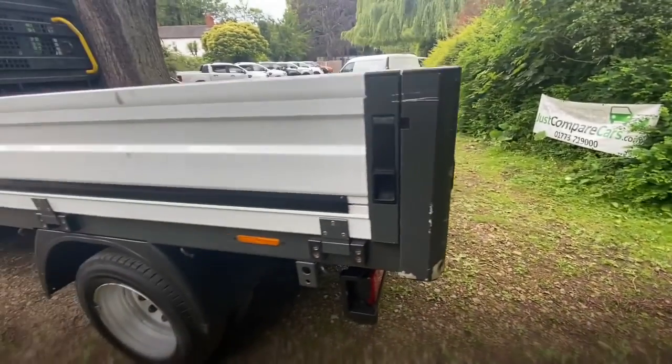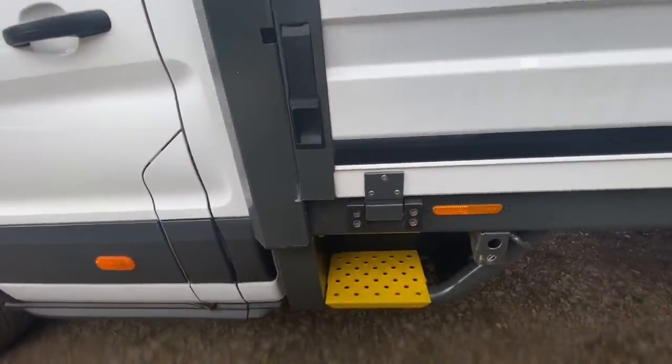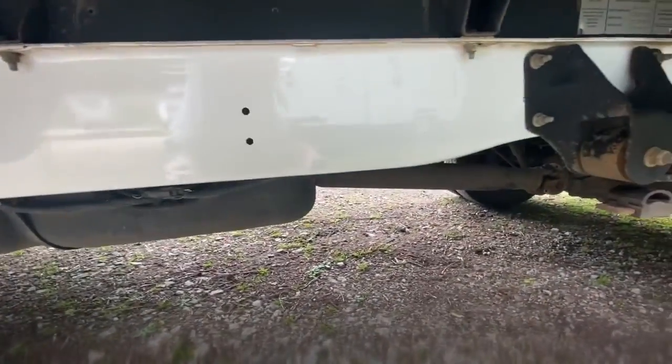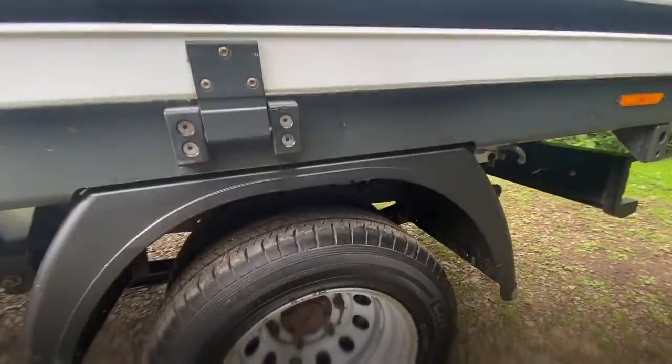Shuts nice and easy as well. I've seen sometimes if you push them, you have to really push them down to get them in. That's nice. So, wow, that is super clean, as you can see. We'll have a look at that a bit more close detail later on.